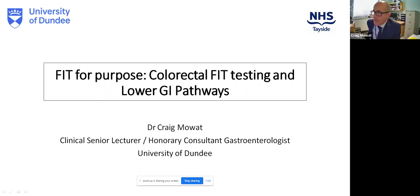All right, well, I thought I'd take the opportunity to update everybody on work that we'll be doing here in Dundee on early detection of bowel cancer, an area we've been studying now for about a decade or more.